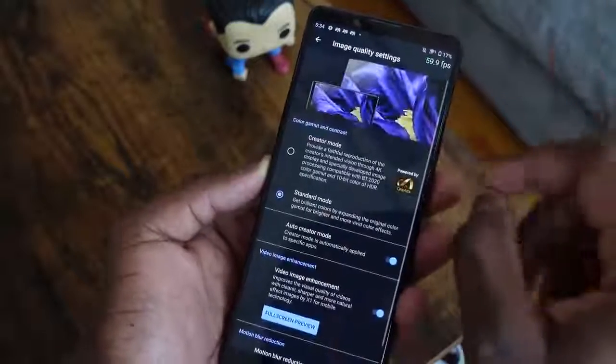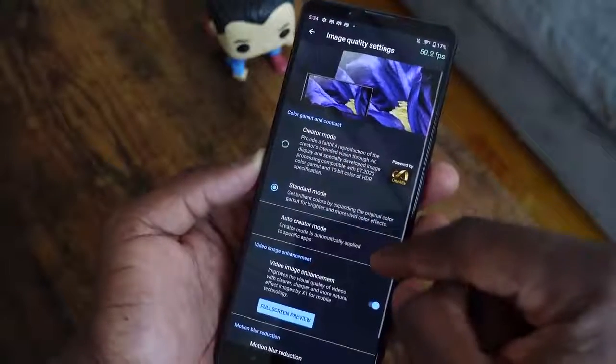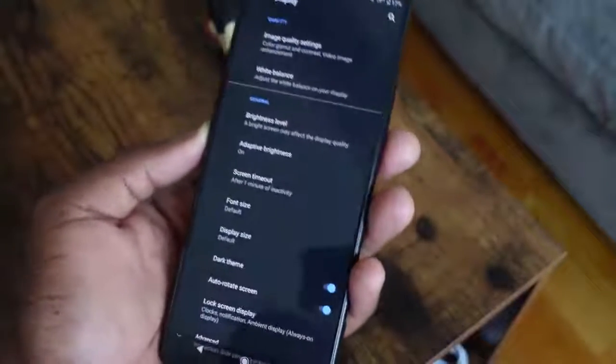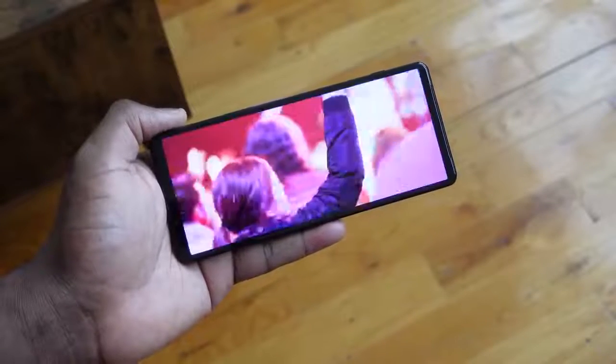Now, Sony has a couple of modes within this display setting that give you a great way to view content visually and quite perspectively. So you've got a standard mode, which allows you to also add video image enhancements. You also have a creator mode that gives you the ability to look at content the way a creator wanted that content to be set. So you've got that there, especially for your games and of course your movie content as well.